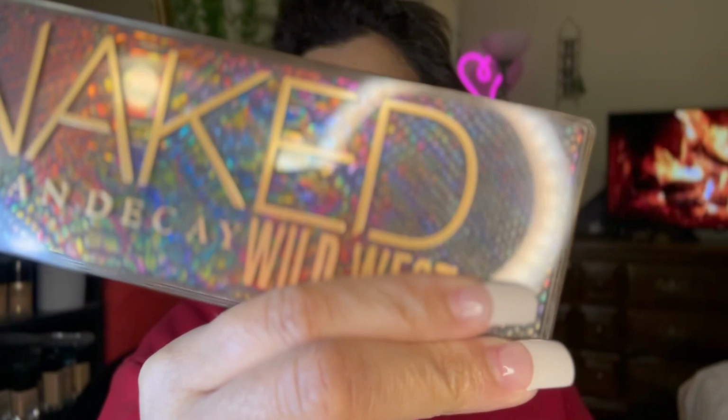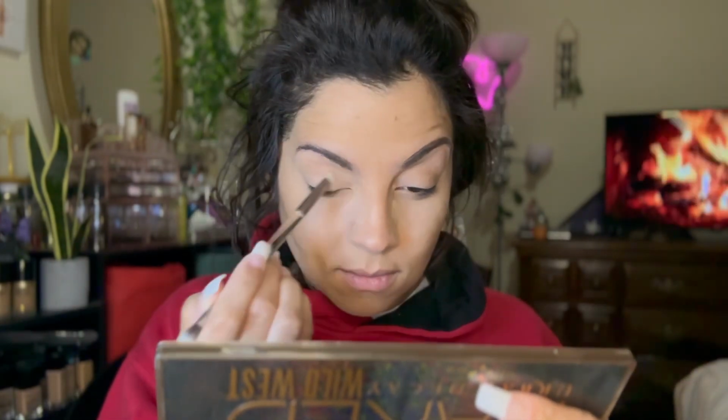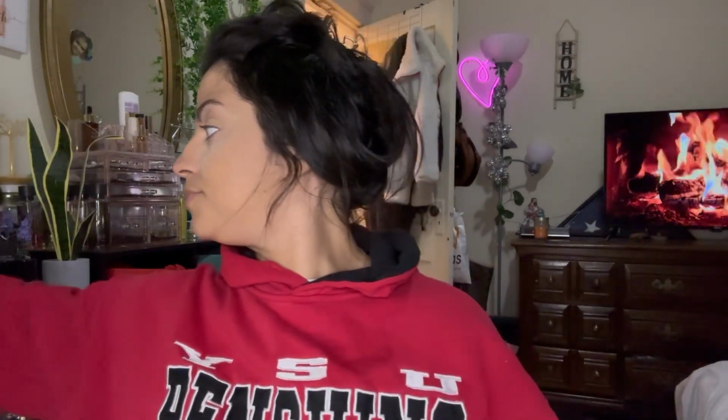Now, when it comes to summer, it'll change. But as far as now, while that's setting, I'm going in with the Naked Urban Decay Wild West. I have not really seen people use this, to be quite honest with you. This brush is literally new. I have not used it. It's still in the packaging, so we're just gonna bust that in. Standoff shade right here. No, it's not bad. So I'm just brushing this.